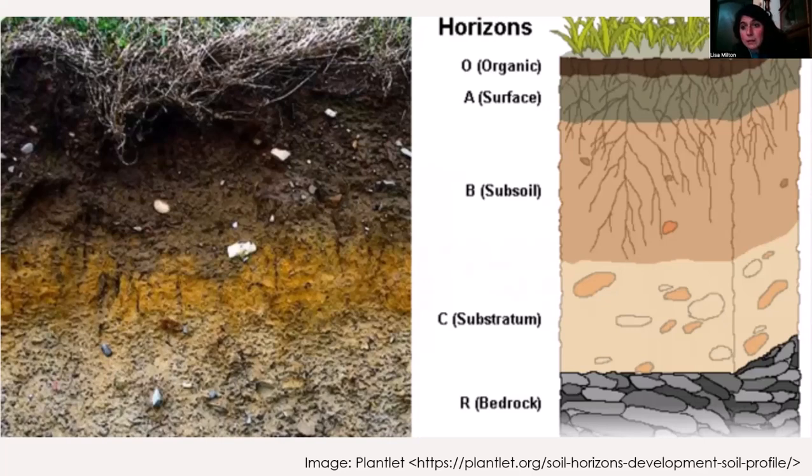Lisa, while we're on this slide, could I just ask you a question real quick? Absolutely. I think it's the C layer, the kind of golden layer, we see some brown stripes in there. Do you think those are most likely earthworm tunnels where organic matter's been brought down from the top? Yes, that's my understanding. It's from roots and from earthworms and other macroinvertebrates moving through the soil.